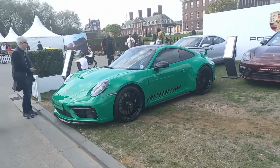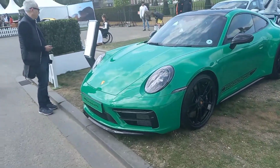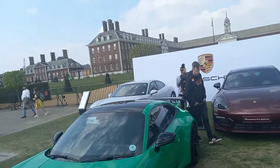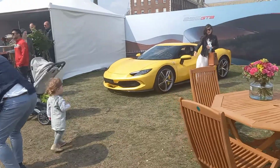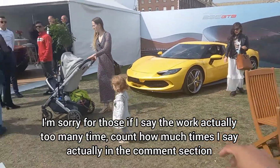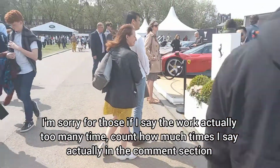Over here at the Porsche exhibit we got the new 911 Carrera GTS, the Panamera E-Hybrid, and another Taycan. Over here at the Ferrari booth we got the 296 GTB. I've actually been in two of them. Very fun car. It's like a little Lotus.